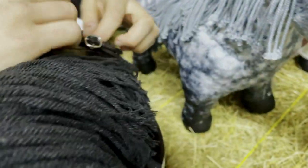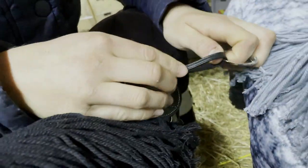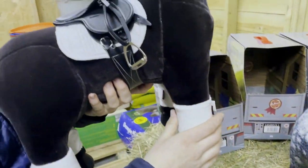So, here she is with her saddle on. Do you not need to put the stirrups up? No, she's going to have stirrups down. Oh, is she?